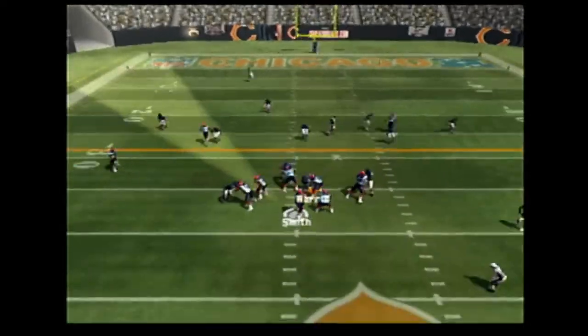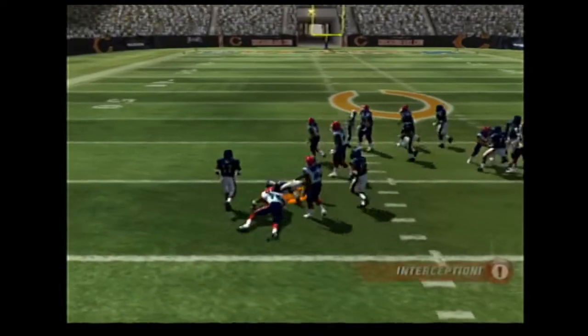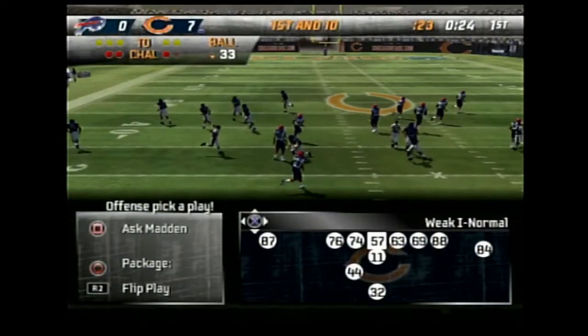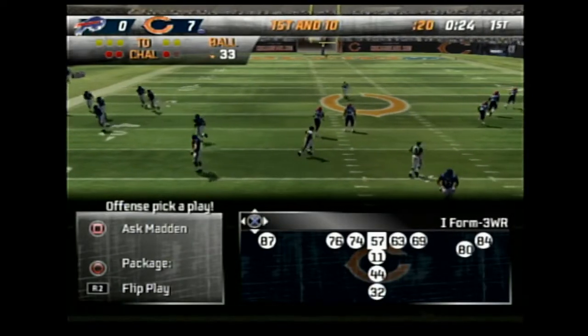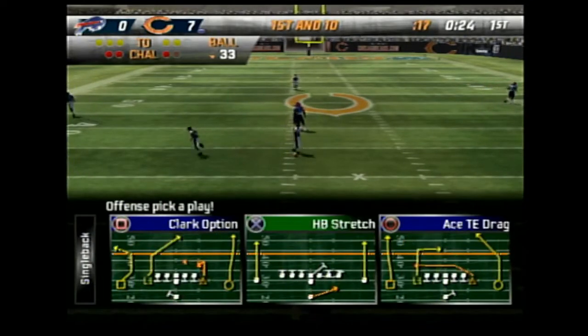Drops back. Pressure coming. Gets the pass off. Brian Urlacher picks it off. There'll be pressure on the quarterback, and they force the interception. I'll tell you what, when the defense is in a zone, they're zoning areas on the field. You don't react to the man, you react to the ball. And that time, they reacted to the ball perfectly.